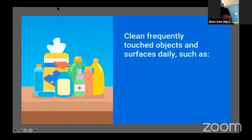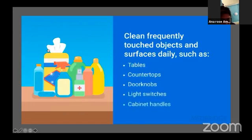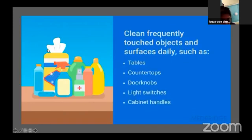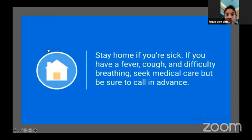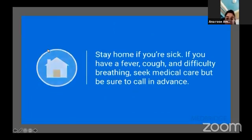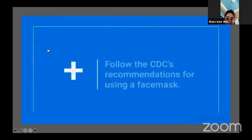Clean frequently touched objects and surfaces daily, such as tables, countertops, doorknobs, light switches, and cabinet handles with household cleaners and disinfectants. Stay home if you're sick. If you have a fever, cough, and difficulty breathing, seek medical care, but be sure to call in advance. Your medical provider will be able to direct you to the appropriate facility in your area.